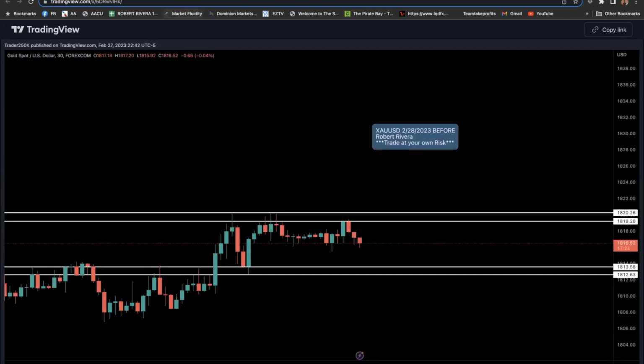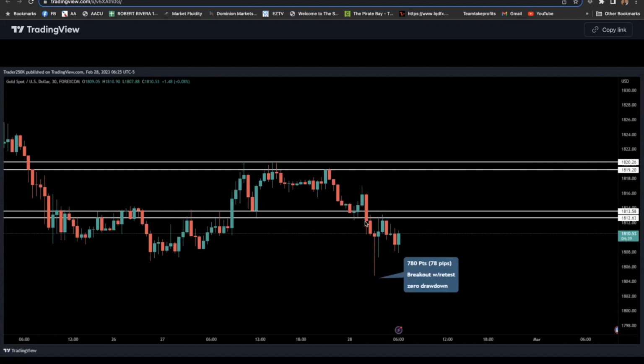This is gold from the same night. Again, beautiful consolidation. This went out to the Spanish team, and we have a breakout, we have a retest, and a drop for 78 pips, 780 points or 78 pips, with zero drawdown.